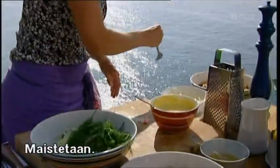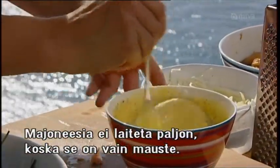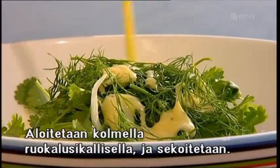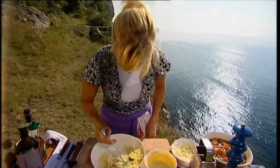Taste it. Need some more salt. I just want the mayonnaise to cling to the cabbage, so I don't need so much. We start with just 3 tablespoons. We toss it together. Okay.